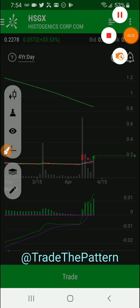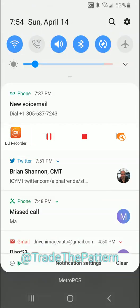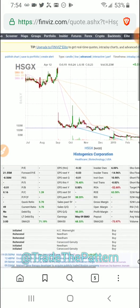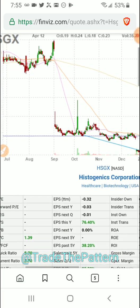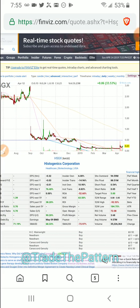So let me take a look at Finviz, some information on the float, etc. One of the things to note here is the gap risk. You can see the stock tends to have massive gaps in price, so this would be a high risk trade. Not only does it have an ugly chart, it's downtrending, it's a gapper, it gaps down. So you increase your risk. Your odds on the long side are diminished drastically, in my personal opinion.